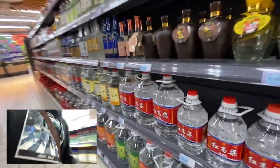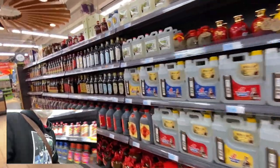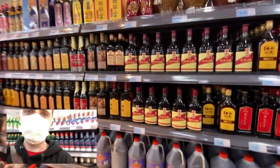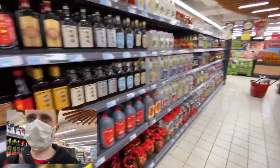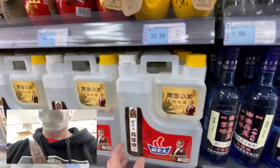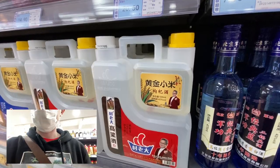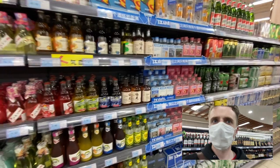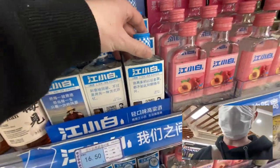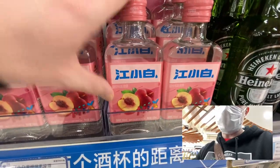This is all alcohol. Rice wine, huangjiu, millet wine, baijiu, and I don't even know. Maybe I should get this one in the plastic bottle. It's a very industrial looking thing. This guy approves. It's just like a jerry can, isn't it? This is more like it. Cool packaging, but it tastes like sambuca. Baijiu. And then you got the peach apricot flavor.